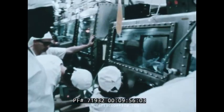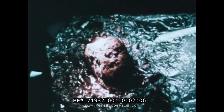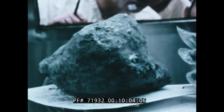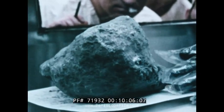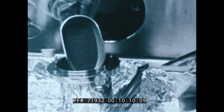I think it's going to tell us an awful lot about not only the solar wind and the magnetic shield around the Earth, but also a great deal about the moon itself. The payoff from the moon landings is taking place right now at laboratories in the United States and around the world. It is here that scientists are analyzing lunar samples, ranging in size from large rocks to dust and tiny fragments that can only be seen under powerful microscopes.